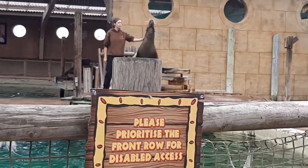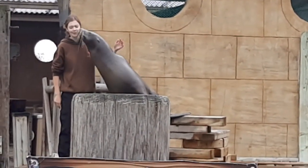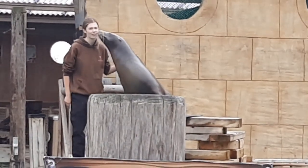Now Marvin joined us when he was just a pup. He was about this big from nose to tail. So as you can see, he's grown a lot since he's been here. He's a lot of fun to work with, and he's a lovely sea lion as well. Thank you, Marvin, for that. Lovely.